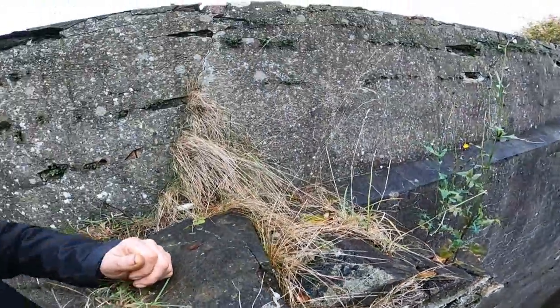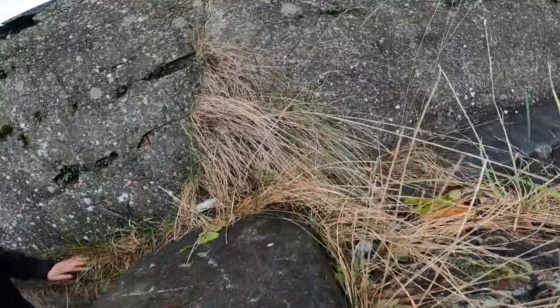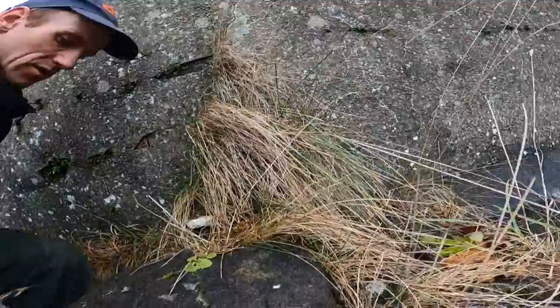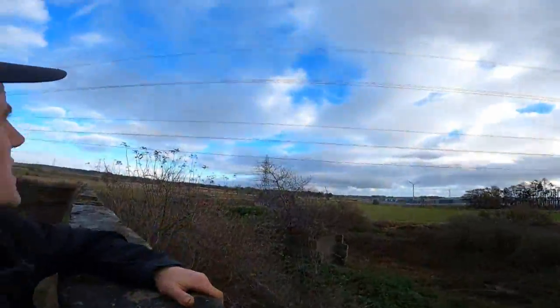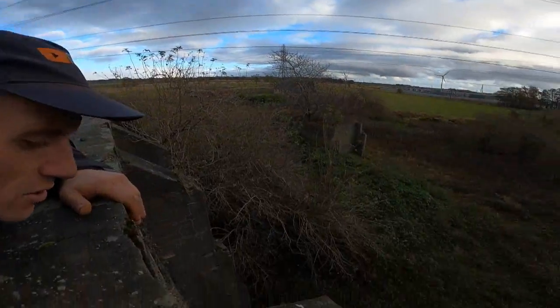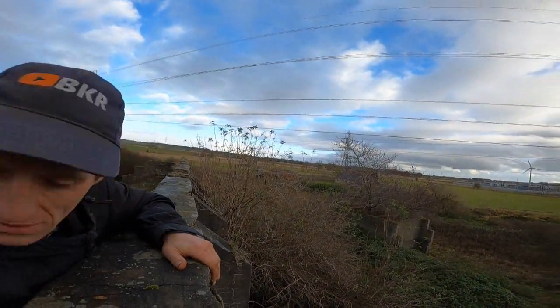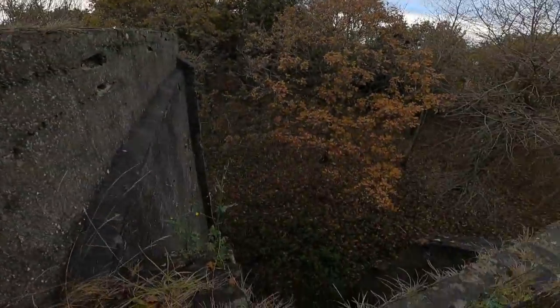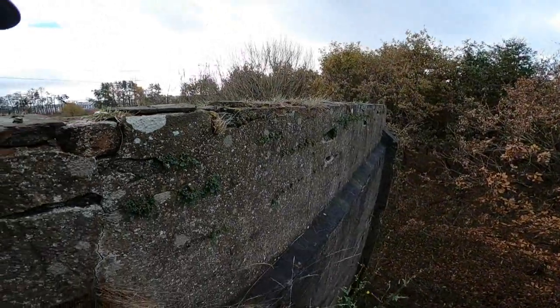And it's absolutely mad what they did in the war. I'm not sure if there had been camo nets or something. Yeah, here we are. Look, there's a helicopter going overhead. We're up on this structure, and I was just looking to see if there were any camo nets or even marks where there may have been such an item. But I'm really not seeing it.